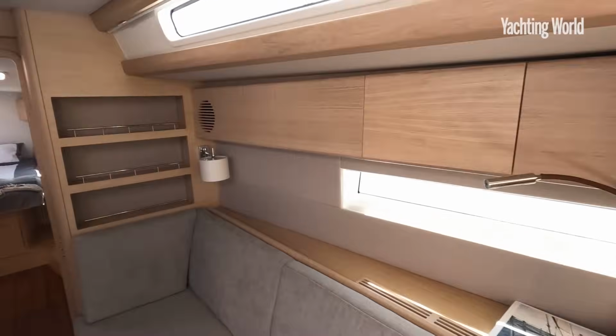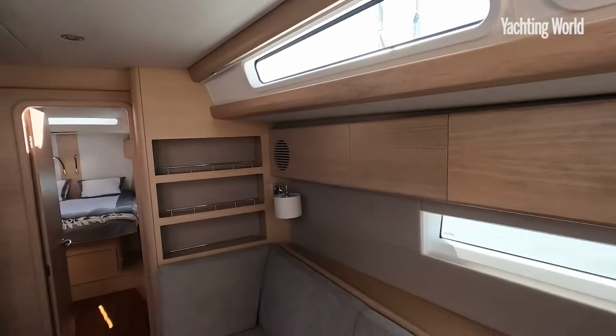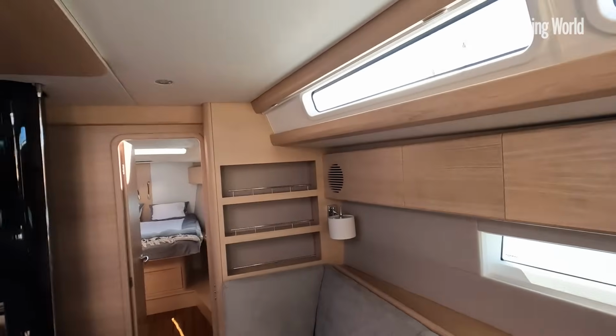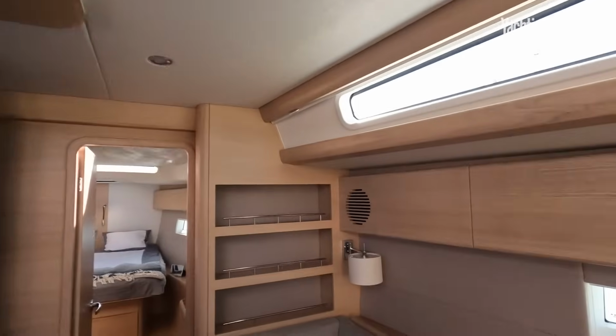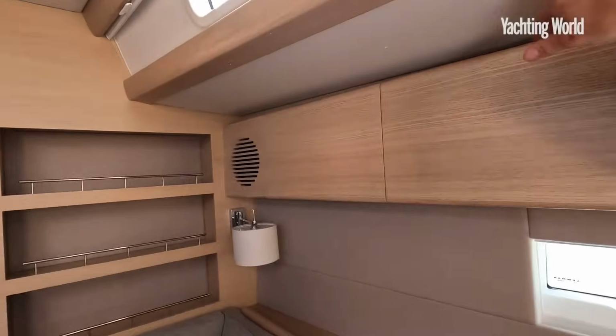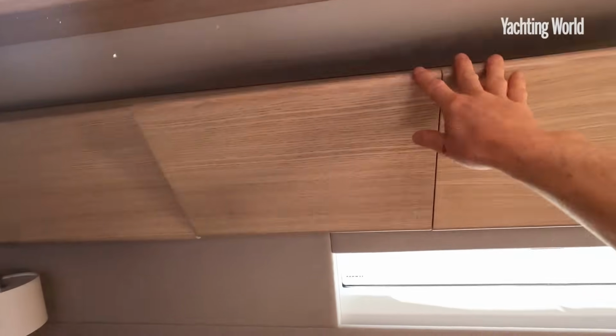Another Arcona feature is to have an integral handrail there. But that is quite a long way away with a beamy boat, so you can choose to put a handrail on the headlining as well. Good use of these top-down lockers right through the boat on gas hinges.